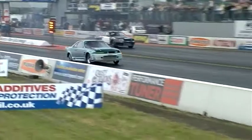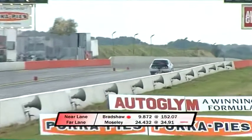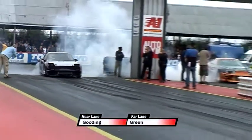Well, Bradshaw looked like he'd got the wonderful start, but sadly not. You probably saw the red on the start line. He will get a time and speed of 9.80, but it's irrelevant. He threw it all away, and Mosley, the new man, takes the win.